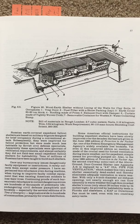air. Also in the June 1985 edition of Protection in the Nuclear Age, the second crawlway entry-exit of the above-ground door-covered shelter, see Appendix A4, is replaced by a 4 to 6 inch diameter pipe for ventilation, which makes this very small shelter essentially dead-ended and thereby eliminates adequate ventilation in warm weather. With only a 6-inch diameter air exhaust opening, not nearly enough air can flow naturally in warm weather through this crowded shelter's room, only about 39 inches wide by 34 inches high. As proved by habitability tests in Florida and elsewhere, a KAP or directional fan must be used, even with 2 crawlway entry-exits.